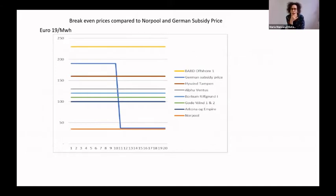Okay. Just about this graph, I didn't understand. You said that the German government subsidy price, yeah, the Stauchung model, yes. That's the blue line here, because then we have like 10 years with this high price level, and then it drops to 3.9 cents. And at what moment did the price drop?